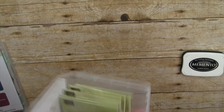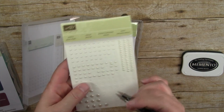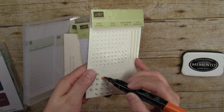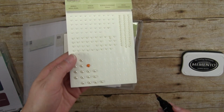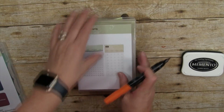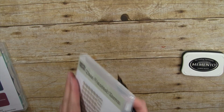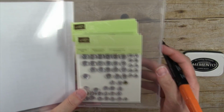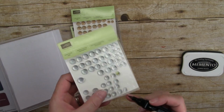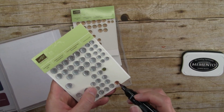Pearls, same thing. I think I already colored one somewhere. I usually color these with Sharpies. Again, I get the orange. So you get a little bit of a different look than the white Perfect Accents, but those are colored in orange. Love it. Done. Your clear, fascinating gems, I never would have thought to have done that. See, that one's in green. Now I have an orange one.